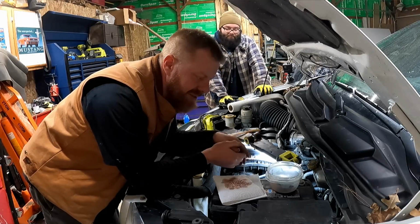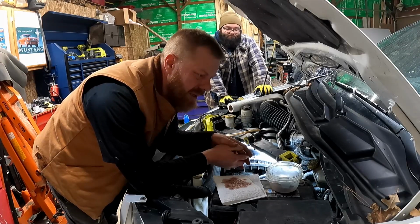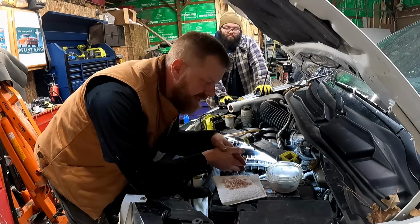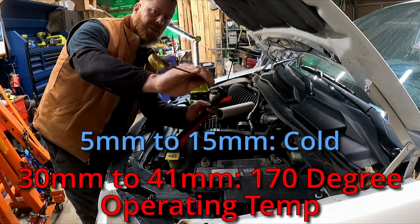I don't think that the transmission service would be a bad thing. It's got 147 on it. He probably hasn't ever done it, so it's due, but we don't want to exacerbate a problem either. So we want to check this transmission fluid level. There's a trick to this. We're going to use the oil dipstick.